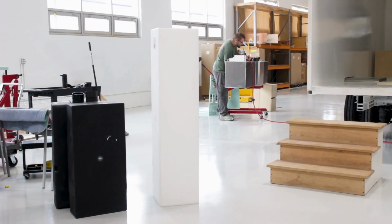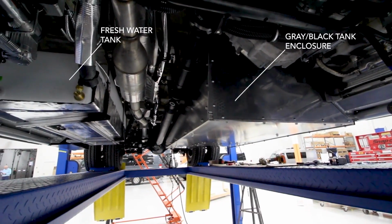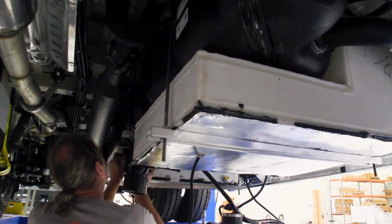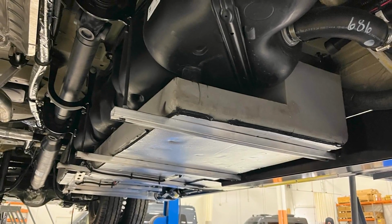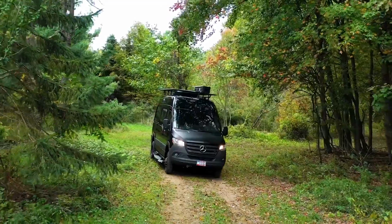We also took away handling issues by installing our huge tanks, fresh, gray and black, under chassis. We also did the same with our battery systems with a maximum ground clearance. So we subtracted issues hanging down from the van, and we also improved safety and handling, thinking about every aspect of lowering our center of gravity in our builds.